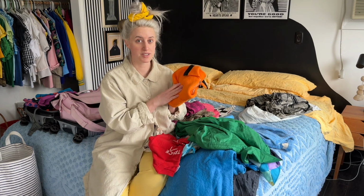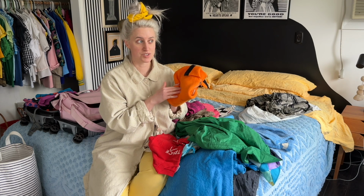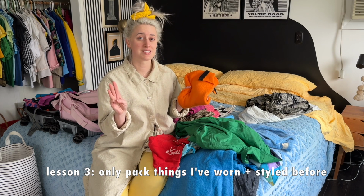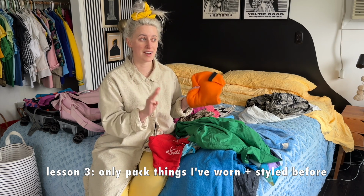This was a new purchase and I hadn't ever worn it, so I wasn't sure how I was gonna style it. So I think lesson number 3 is only bring things that you have worn and have styled before.